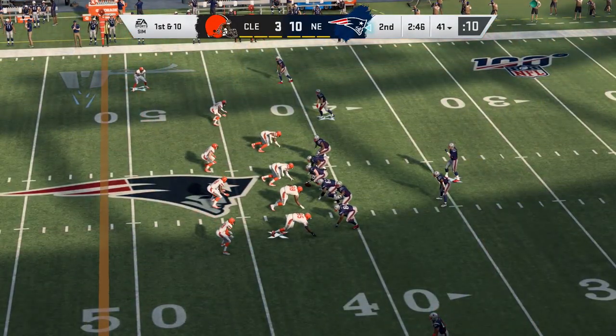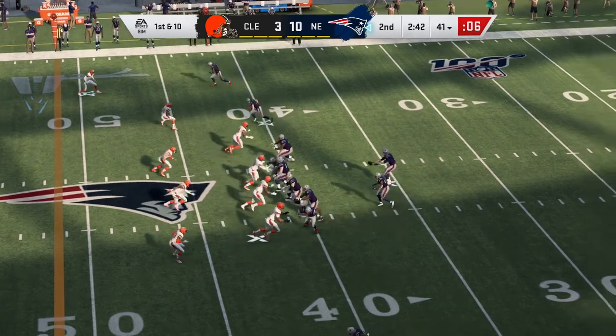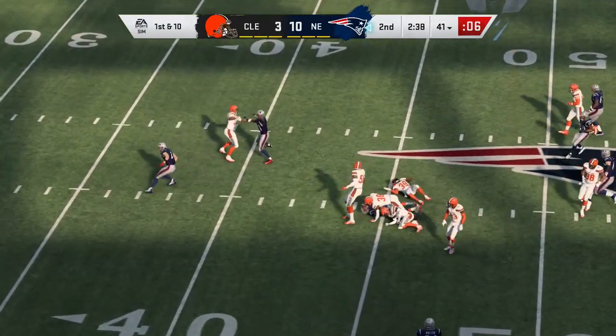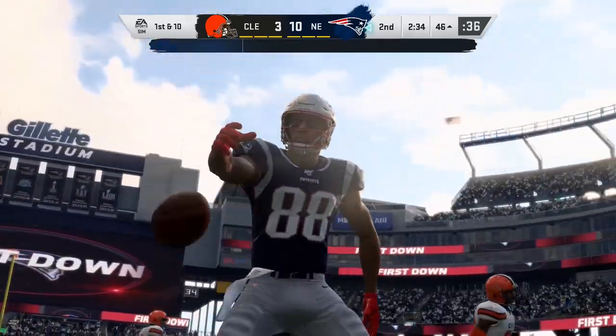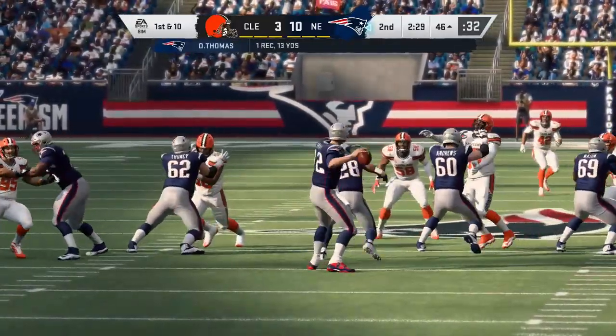One play has him up past the 40 already, and another first and 10. Working from the gun, it's Brady. He throws and he hits the slant route to Thomas. And he'll be taken down, but not before he works it past the 50. That one good for 13 at a New England first down.